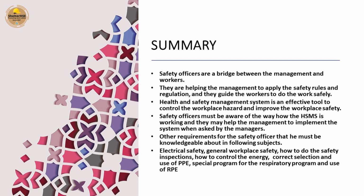Summary. Safety officers are a bridge between the management and workers. They help the management to apply the safety rules and regulations, and they guide the workers to do the work safely. A health and safety management system is an effective tool to control workplace hazards and improve workplace safety. Safety officers must be aware of how the HSMS is working, and they may help the management to implement the system when asked by the managers.